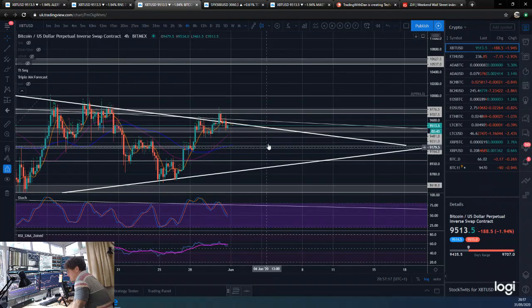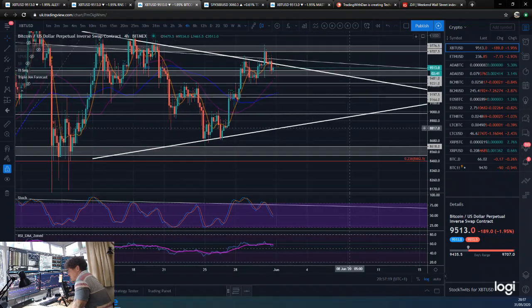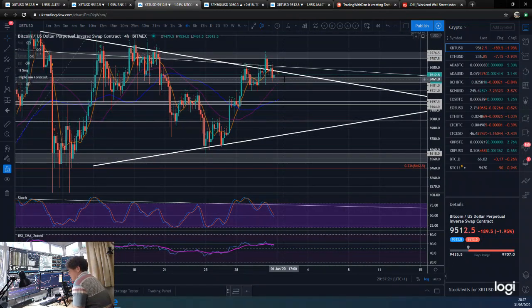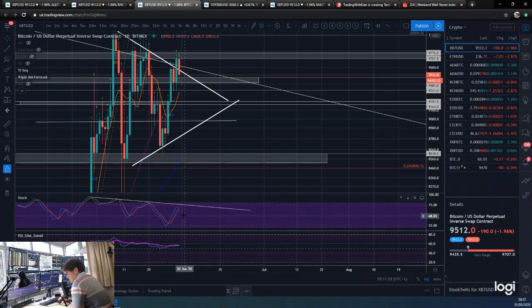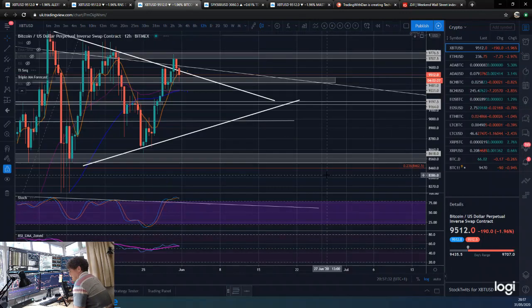And the downside is pretty clear though. We can very easily get some downside here, especially looking at the 12-hour Stokes. Daily is probably still, daily's starting to curl down too, and they didn't even quite reach that trend line either, so we'll have to see what happens there. But yeah, these 12 hours could turn over.